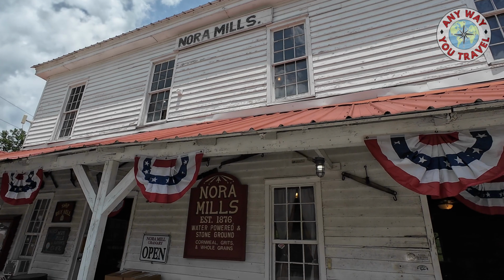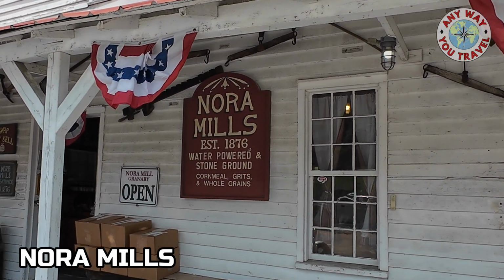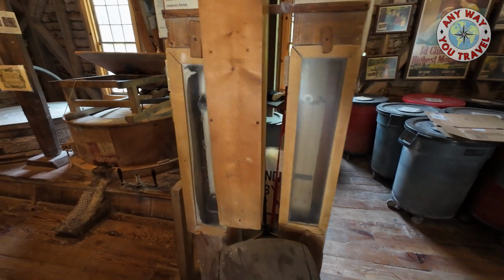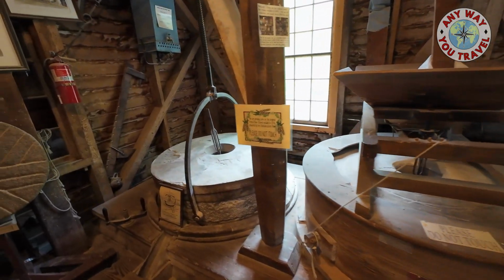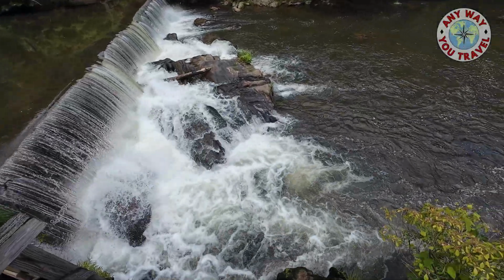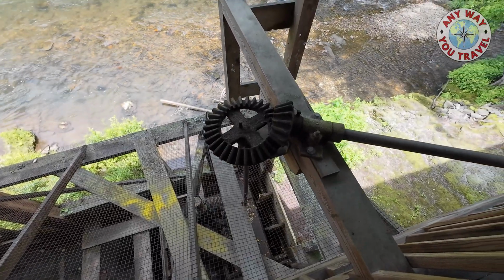Just across the highway from the winery and antique store is Nora Mills. And yes, it's still an active stone-ground grist mill. Founded in 1876 by John Martin, the mill sits along the banks of the Chattahoochee River, and the millstones are still driven by the force of the water of the Chattahoochee.